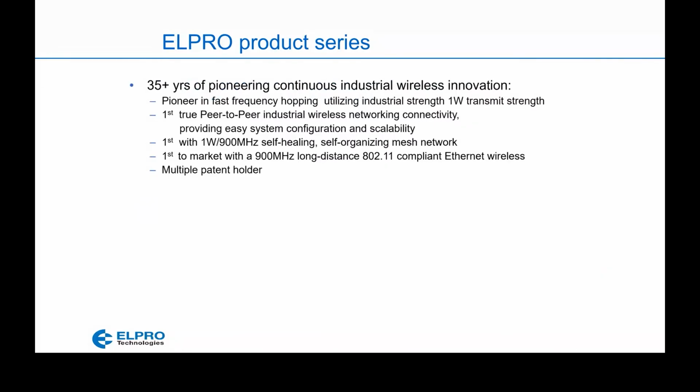Okay, so ELPRO has quite an extensive R&D team located in Brisbane, Australia. And they were first to release quite a number of new products here. One of them was a peer-to-peer industrial wireless networking system. They were the first ones to come out with that, so that the master radio no longer had to control all communications. A remote site could transmit directly to another remote site. We were the first to come out with a 1 watt, 900 megahertz self-healing, self-organizing mesh network. There are other companies that have come out with mesh networks at different frequencies, but none of them at the time had come out with a long-range 900 megahertz 1 watt system.